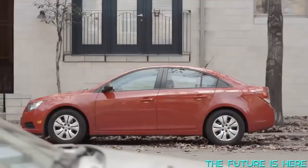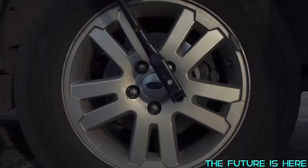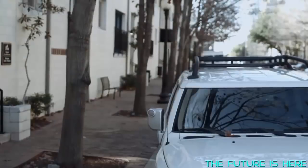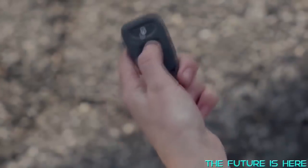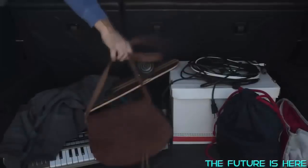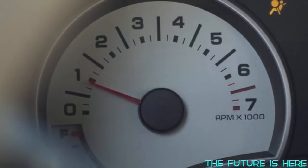All around the world, technology is booming. But your car has been stuck in the dark ages. The last unconnected part of your life. It's finally connected with Vinly.